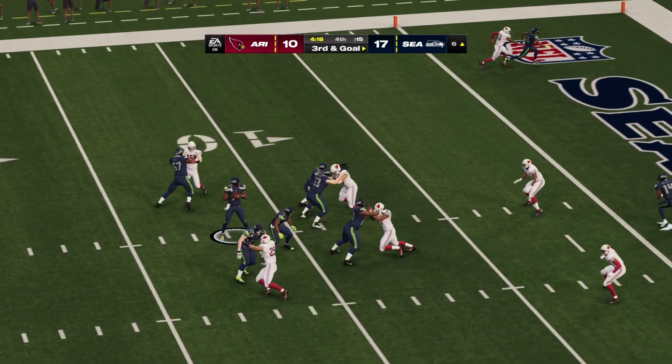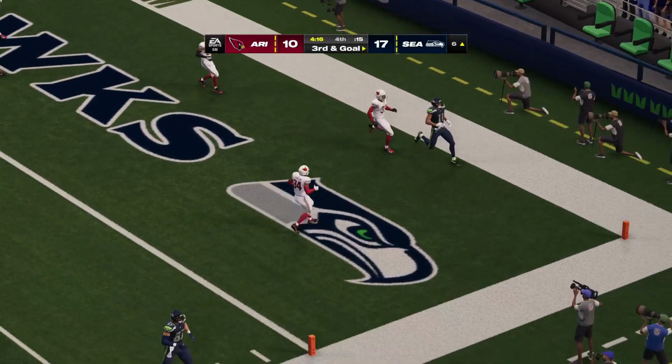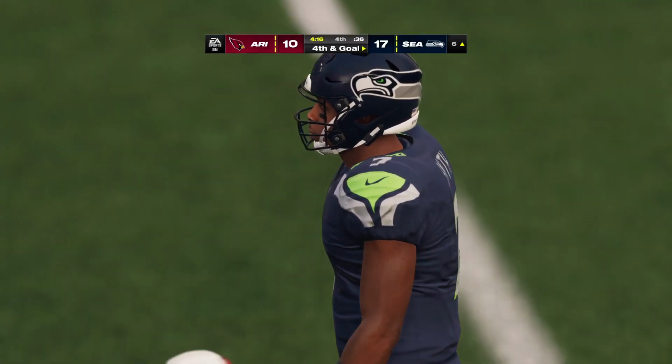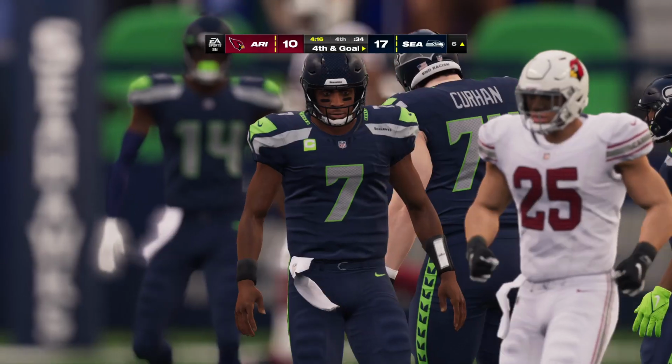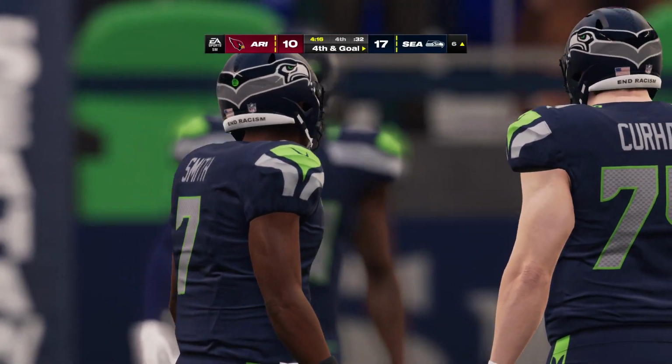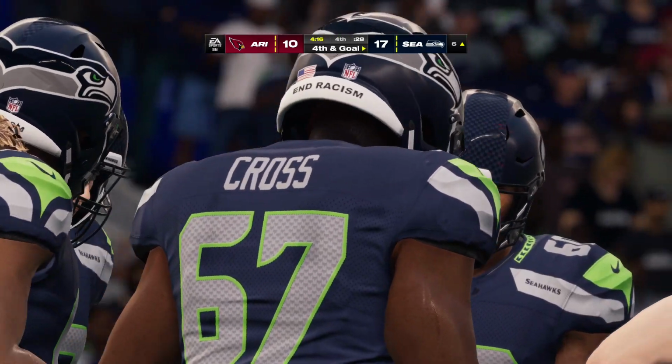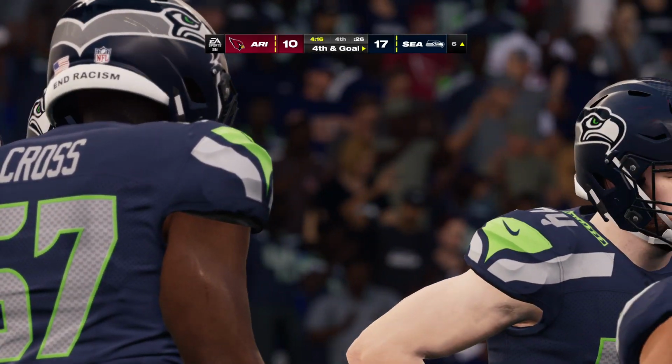Now Smith, to the end zone, but it's incomplete. Brandon, some of those windows to throw the football that exist when you're between the 20s, they don't exist when you're this close to the goal line. But as a former DB, I liked it closer to the goal line. Tighter windows made it easier to cover people, actually.